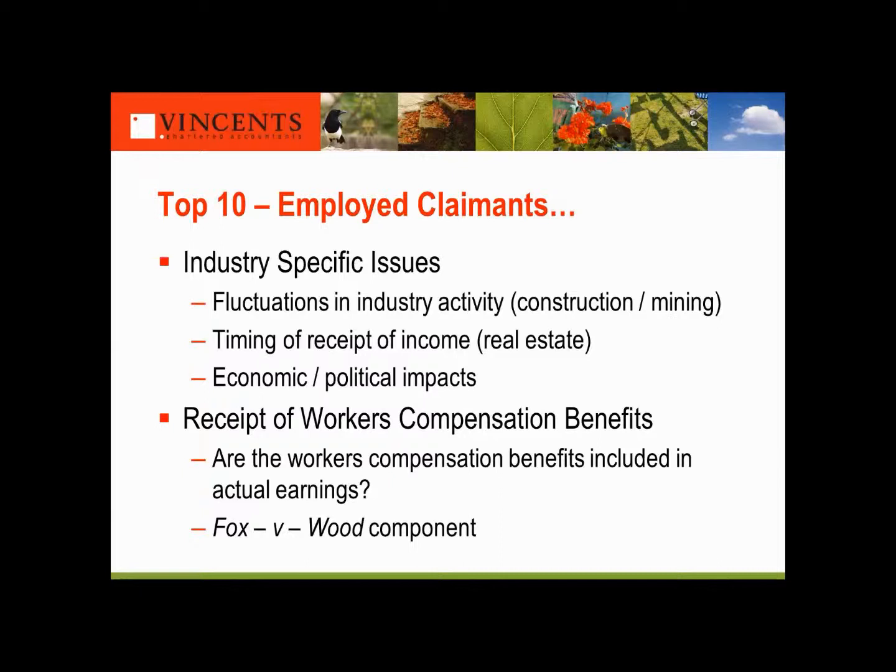Another issue that we see a lot of is in relation to real estate agents. Generally there's quite a large lag between work being completed by a real estate agent and actually receiving the income in relation to that work. And also with that industry particularly, there tends to be the issue as to whether the level of work they actually contribute drives the level of income that they derive.